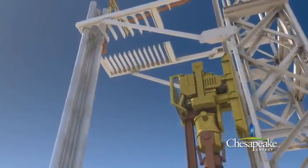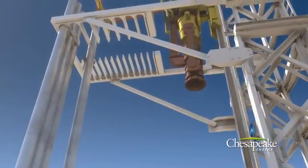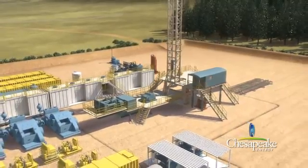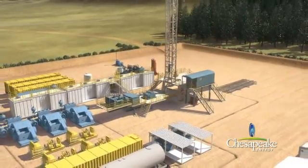During the drilling process, the rig is in constant operation 24 hours a day, 7 days a week, for approximately 21 to 28 days. As an added precaution in some areas, a protective mat covers 2/3 of the pad site.